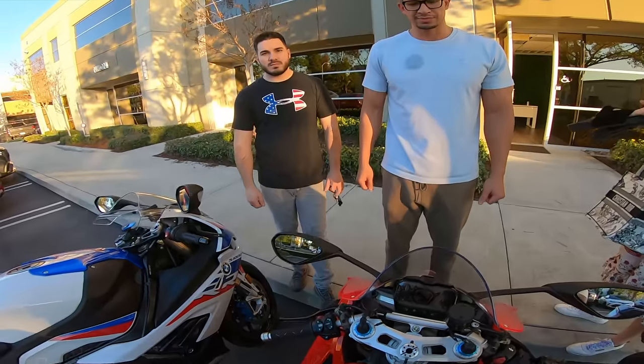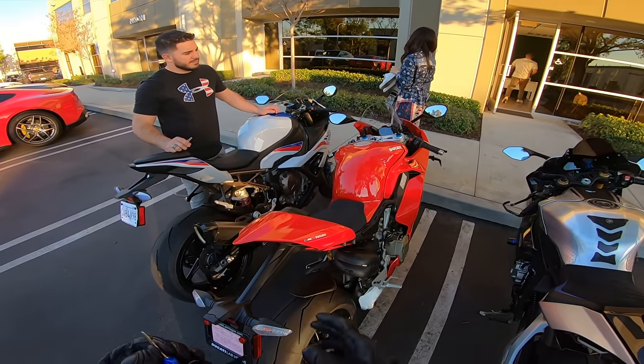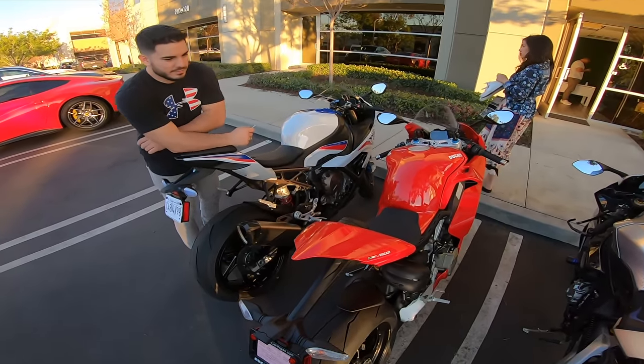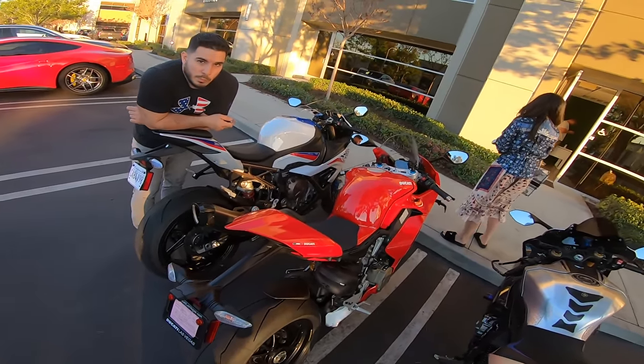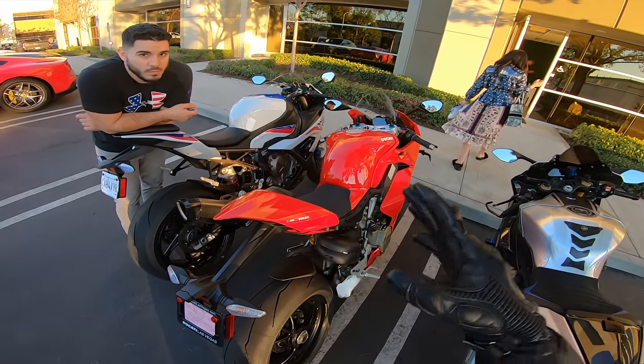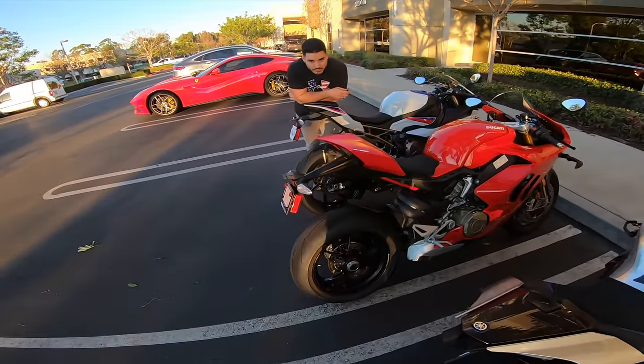Popping wheelies is so nice on this. Yeah, it's way easier. In comparison to my R, this is a piece of cake. Really? I'm so comfortable on this. The R is sketchy, dude. It just wants to go. But this one, the nice thing about it is it has more low-end torque. Pretty nice lineup.